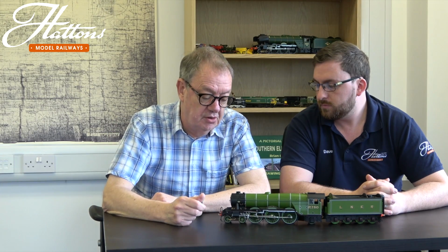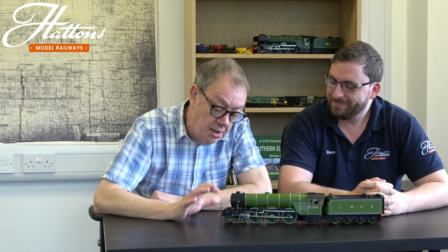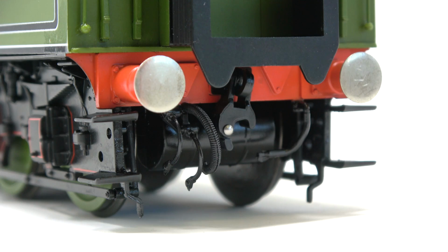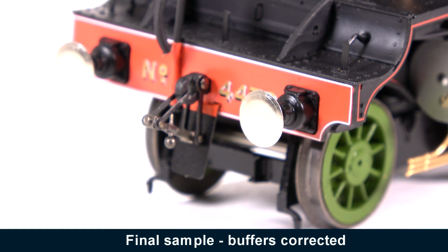Okay, and I've been told you've said I'm an expert, and I better prove that. The LNER painting specification was black stocks for the buffers. So although the red of the buffer beam is correct, the housings, the stocks for the buffers, they'll be black, and they will be attended to on the production. This is a pre-production sample, obviously that's for picking up things like this. So on the production ones they will be black.